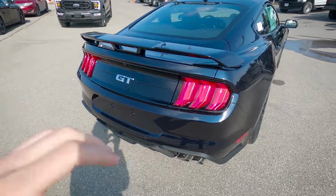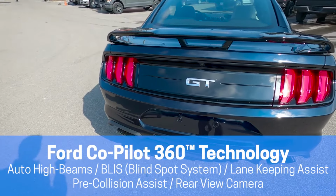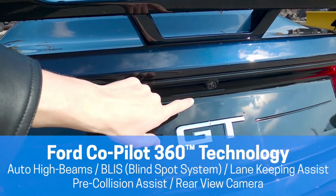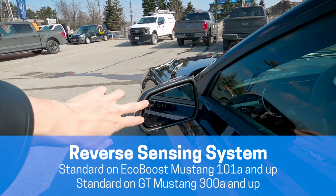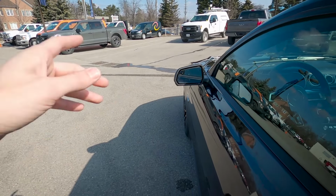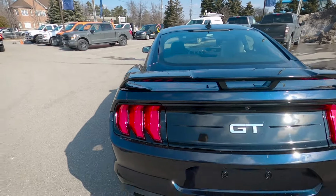Now, when it comes down to it, the Mustang is going to have some standard technology regardless of if you're looking at the EcoBoost Mustang or the Mustang GT. Some things that are going to be standard: we do have the backup camera, there is that reverse sensing system, and then there also is the blind spot system, and there's a lane keeping system. The lane keeping system essentially is going to help pull you in your lane. We're going to cover that one off in just a second, but look at the beauty of this car.